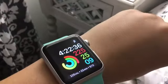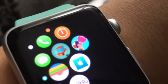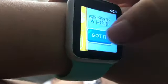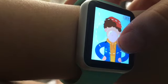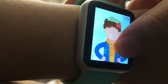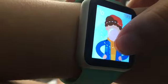Okay, but I want to show you guys some games I have on my Apple Watch because I think they're super cool. If you have an Apple Watch and you want to download games but you can't find any, I'll show you them right now. So the first app I have, this guy blowing a bubble. When you click on it, it pops up to this. So you press play. Press got it because it says press gently and hold. And then you have to get it onto the line. Or you don't. You can just have it in the middle. You don't want to get it over the last line.